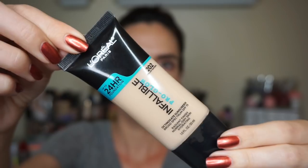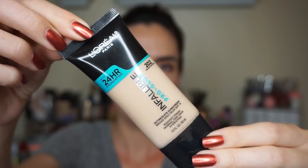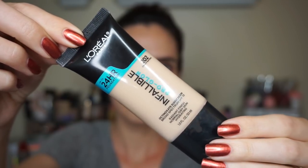If you watched my dry skin foundation routine, then you've been anticipating this one. This is the L'Oreal Pro Glow foundation. This is one of my all-time favorite foundations. I wish that they had more shades of this. This is such a great foundation. Mine's basically gone. I constantly use this. Every time I travel, I take it because I like the squeezy tube packaging.